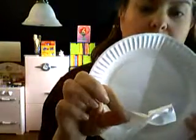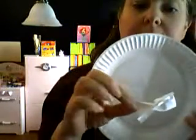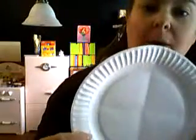So we're going to glue our cocoon in that third spot on our paper plate. And then last but not least, we're going to take our beautiful butterfly and we are going to glue that in the fourth spot. And that will be our completed project of how an egg gets to be a butterfly.